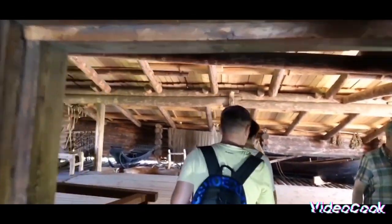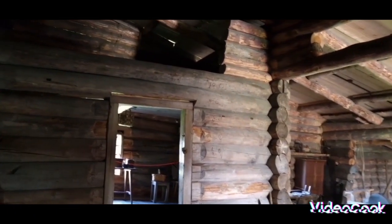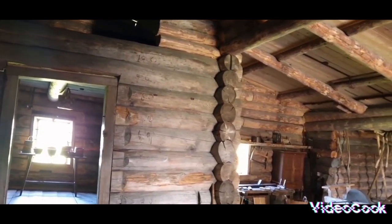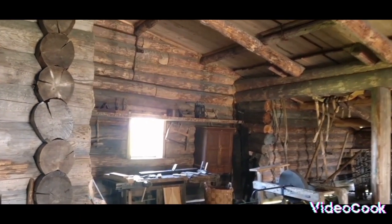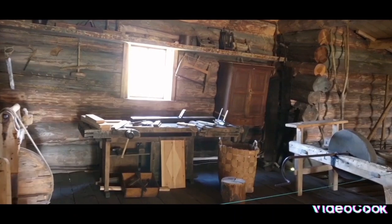And at the top is a spacious barn, which serves as a hayloft and a place to store all kinds of agricultural and fishing equipment. Many household chores were carried out up here during bad weather and in the cold season. Look at the various tools, and these are the sleds for the winter, and fishing nets are hanging further off. You can see the room is huge.